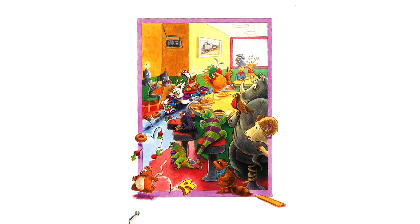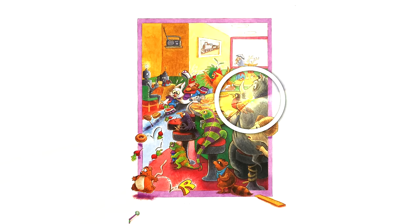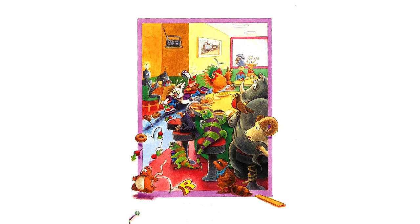Oh, that Rosie Rabbit, she sure makes a mess. Do you see the raccoon hiding under the stool? There's another rhinoceros, and she has a robin on her arm. Then there are two robots sitting at a table in the corner. See them?